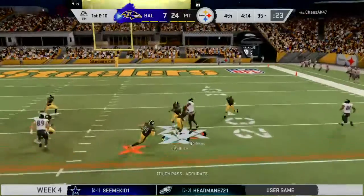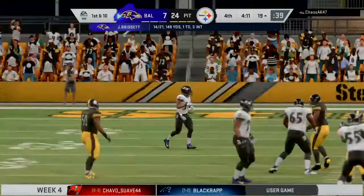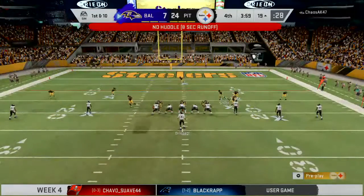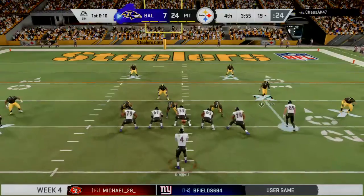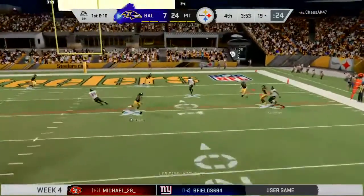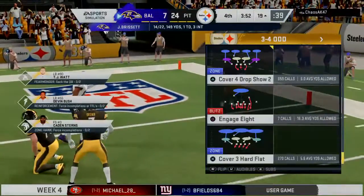Brissett on first down. This complete to Jones, and inside the 20 before he's brought down. That's good for a Raven first down, 15 yards there. From the red zone now, Brissett, and that's going to be incomplete. Too tough to hold on to that one.